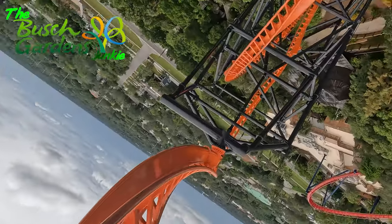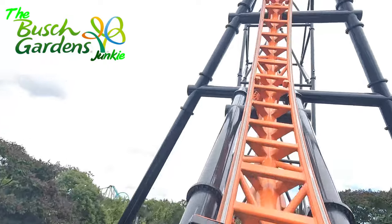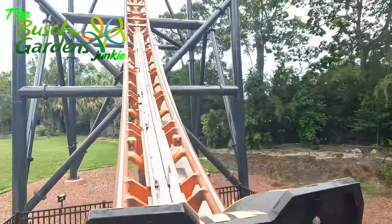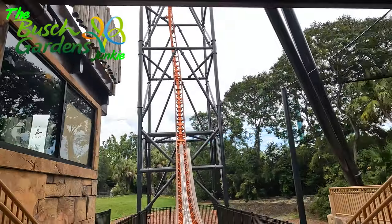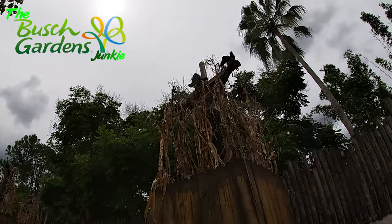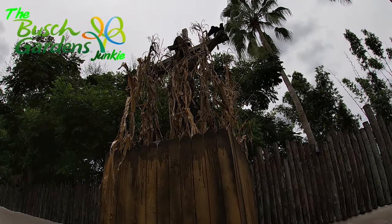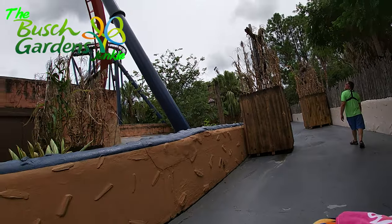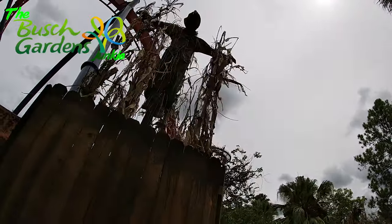Holy cow. For a second, I thought that bird moved. I can't even see him in the thing. Scarecrow territory.